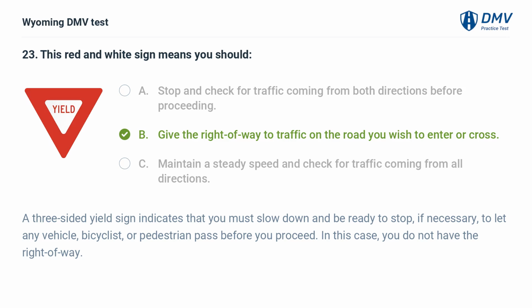B. Give the right of way to traffic on the road you wish to enter or cross. A three-sided yield sign indicates that you must slow down and be ready to stop, if necessary, to let any vehicle, bicyclist, or pedestrian pass before you proceed. In this case, you do not have the right of way.